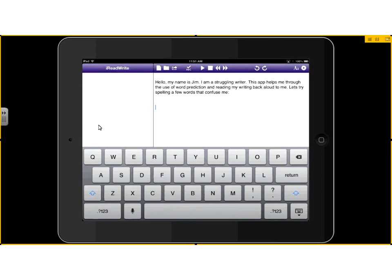Just for example, as you can see here, I've written something out, and we'll show you what another key piece to this is, and then we'll go and practice some of our spelling. But if we tap near the beginning of this, we've got a play and stop button. We can hit play and listen.